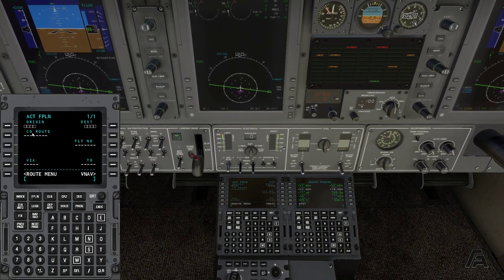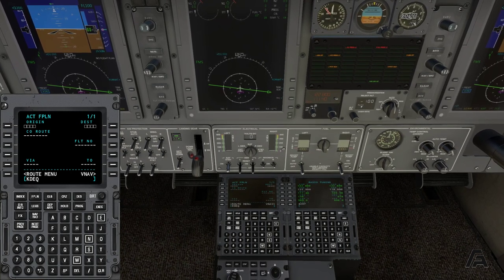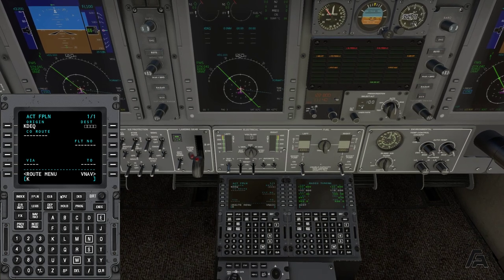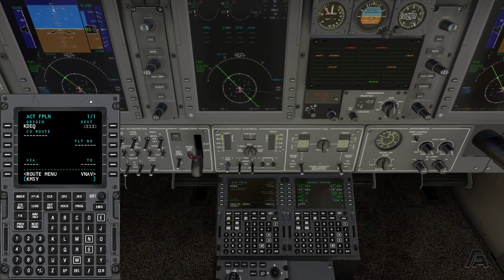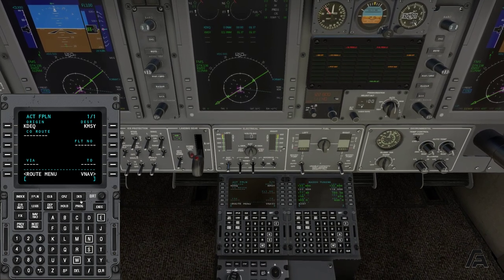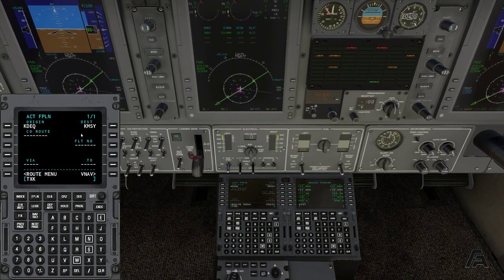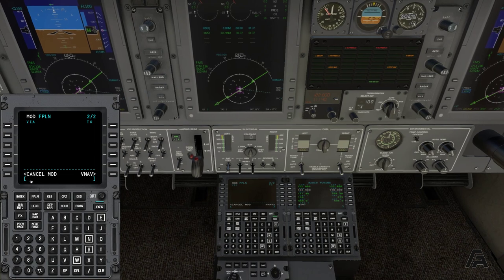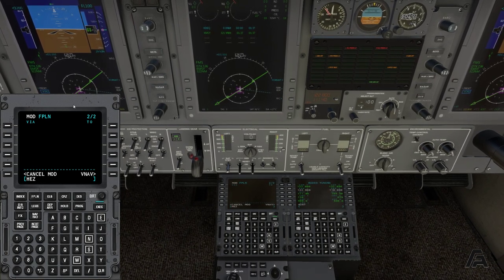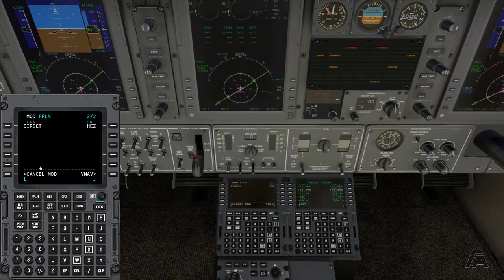Flight plan. We are in KDEC, Kilo Delta Echo Quebec, and we're going to Louis Armstrong International, Kilo Mike Sierra Yankee. Not much to put in here. Texarkana VOR, which is Tango X-ray Kilo, to Hotel Echo Zulu. And then on the arrival for Louis Armstrong.